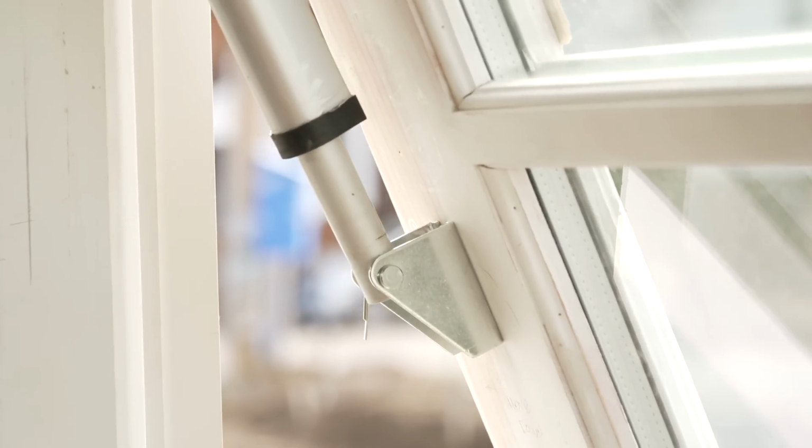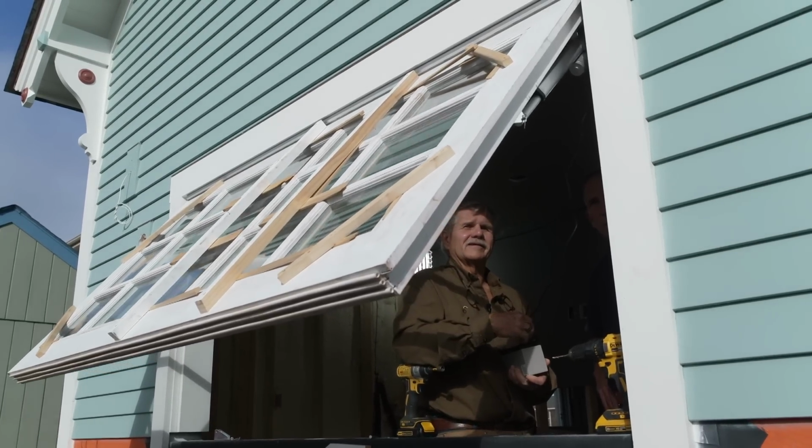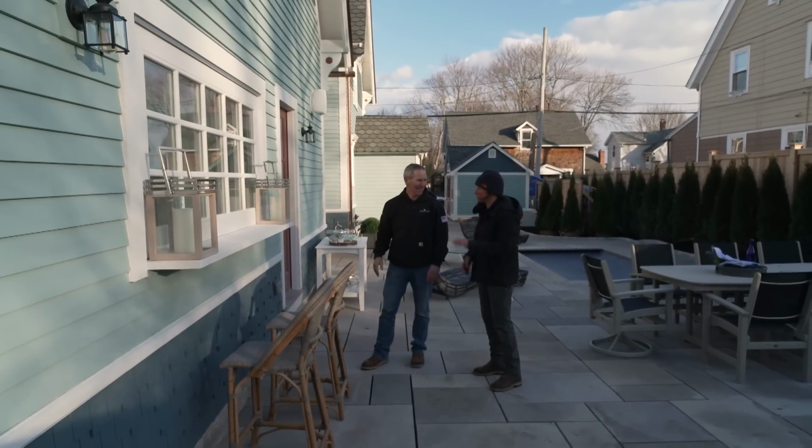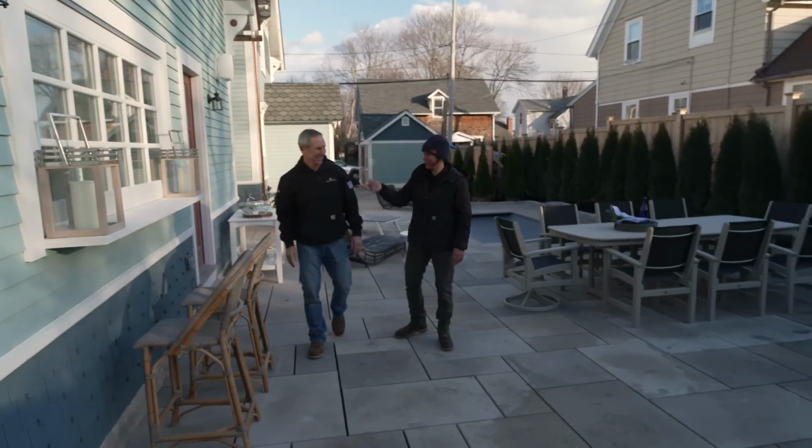We use mechanical actuators to drive the pistons up. So this window will actually retract up. We got a countertop here. So this is the outdoor bar and a cabana inside. That is such a great idea. Love it. I'm going to steal it from one of my designs.